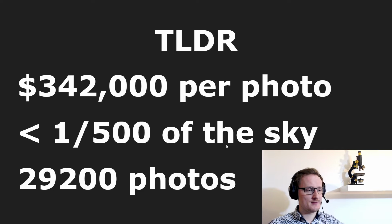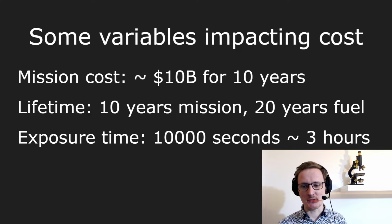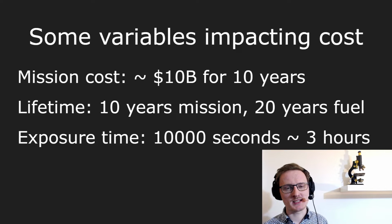So here's the breakdown. I've assumed the mission's going to take 10 years and there's a cost quoted of $10 billion. They say there's 20 years of fuel, but I'm ignoring that because I've got to make some guesses, and I think that some of my guesses are going to cancel each other out so that my figure's sort of accurate.